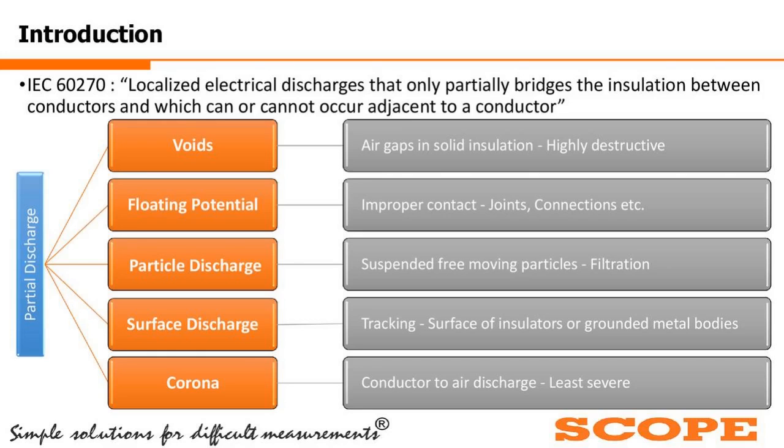They are commonly found at improper contacts, like in joints and connectors, and it generally leads to high temperature rise at these spots, and sometimes even connectors get melted due to this particular phenomenon. Third one is particle discharge.